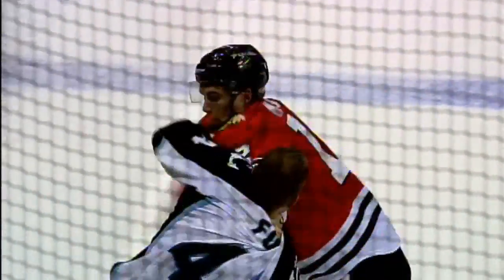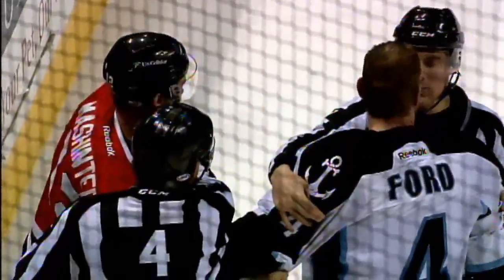Ford comes with a right. That doesn't land. Maschinter starts swinging a couple of wild rights. He flings off a good right from Ford to the left ear. Maschinter comes over the top with one that lands to the back of the head of Scott Ford. They clutch on. They're still holding one another on the near wall, just above the circle in the Rockford zone. Ford lands a couple to the left shoulder of Maschinter. There's a right that lands from Maschinter onto the chin of Ford with an uppercut. Ford, I think, starting to tire out. That'll be broken up. Fighting majors at 13:45.